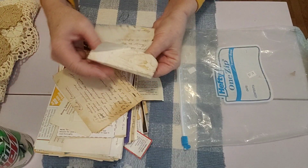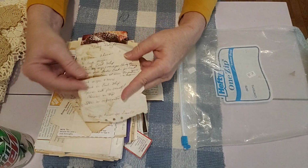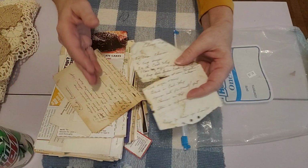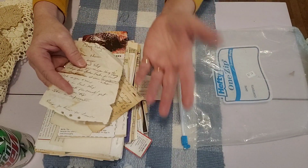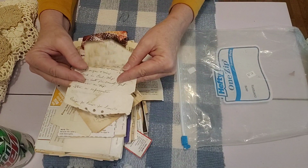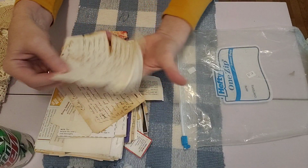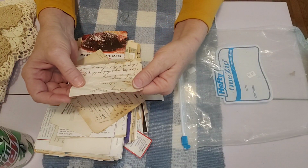So it looks like this was all from one estate sale. One lady of the house collected apparently all her recipes in this way, or one of the many ways. You'll see what I'm talking about either in this video or future videos. Here's a little, I wish it had a date on it, but it does not have a date.